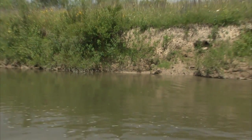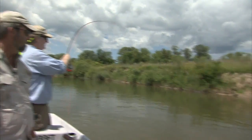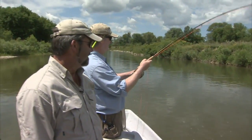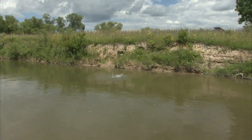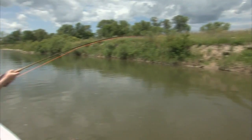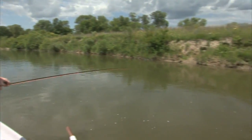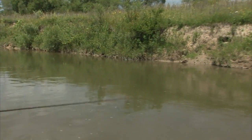Oh, baby. That's a big fish, Colin. Oh, did he come up and suck that? Oh, look at that fish. That is a big fish. What a take. What a take. Oh, wow. There's a lot of length on this fish. He was right where you said. He was right up against that bank, right tight. And he's going back home. He's trying to. Get his head up.